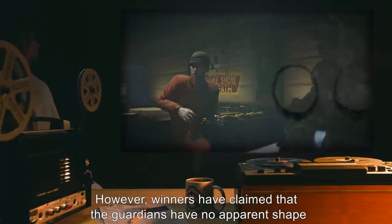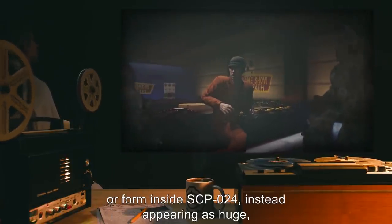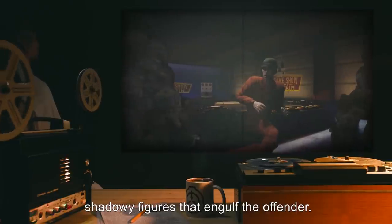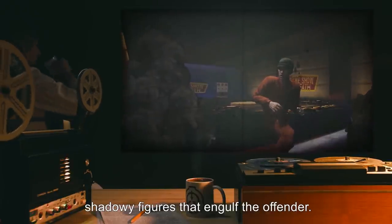However, winners have claimed that the guardians have no apparent shape or form inside SCP-024, instead appearing as huge shadowy figures that engulf the offender.